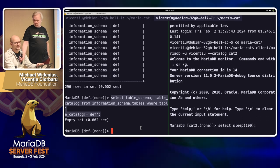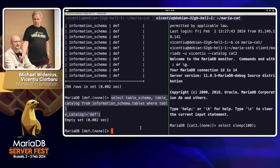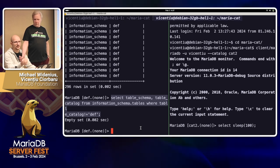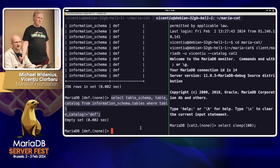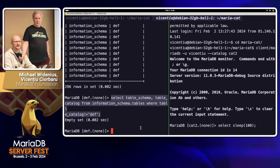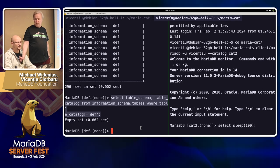Another tricky part in catalogs that's still left is system variables. You need to go through each one and decide which one needs to be global, which one needs to be catalog based. So there's 1,682 last time I checked. So that's going to take a while.